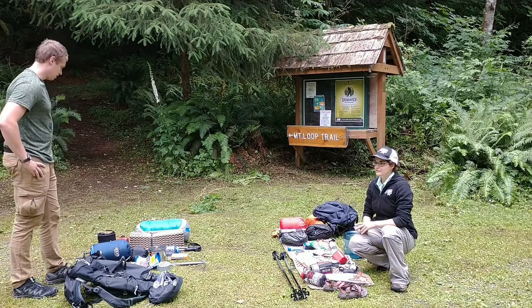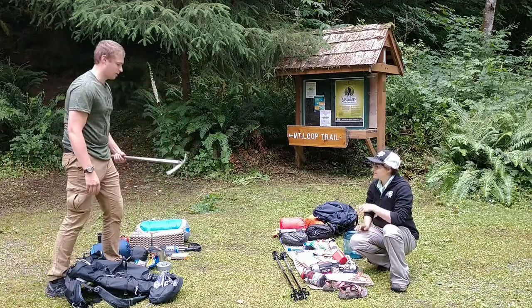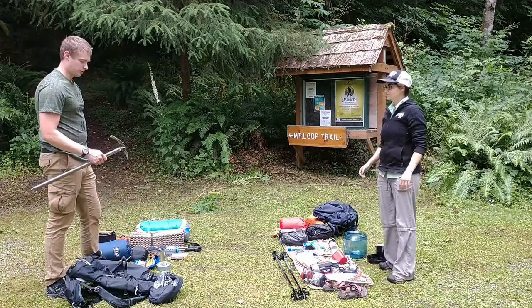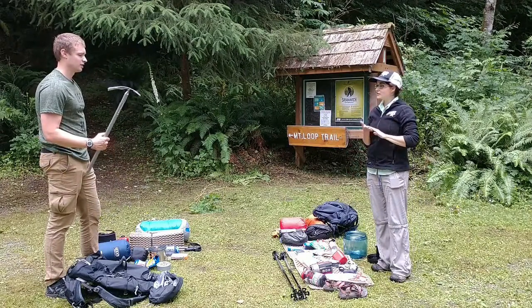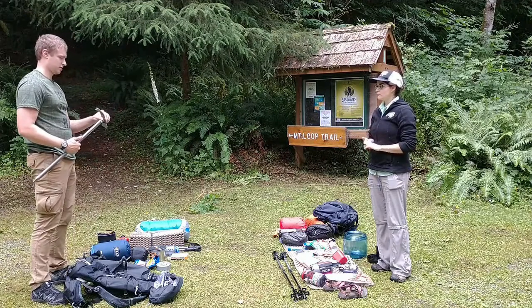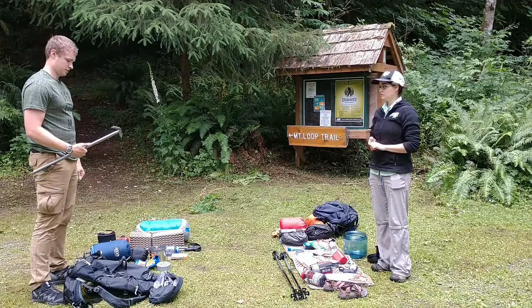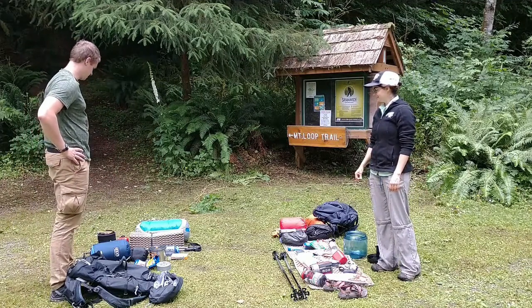Okay. And then this seemed useful. I bought one, and I don't know. It just seemed useful, like a lot of different needs. You think, what is this? That's an ice axe, and you know, in the winter that would be really useful on this trail. But right now, there's no snow on the mountain, so we wouldn't need that at all. And you've got your trekking poles, which will be even more helpful. Okay. Well, I'm glad I brought those.